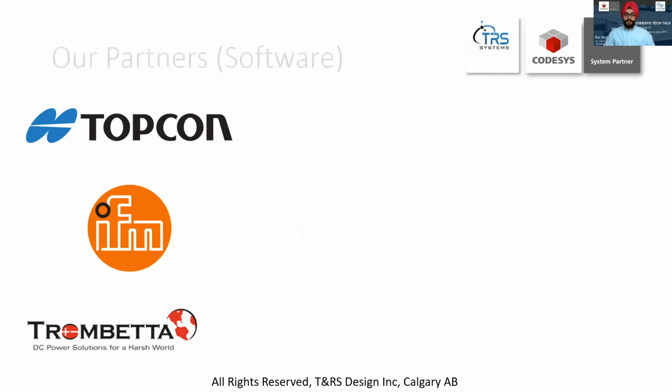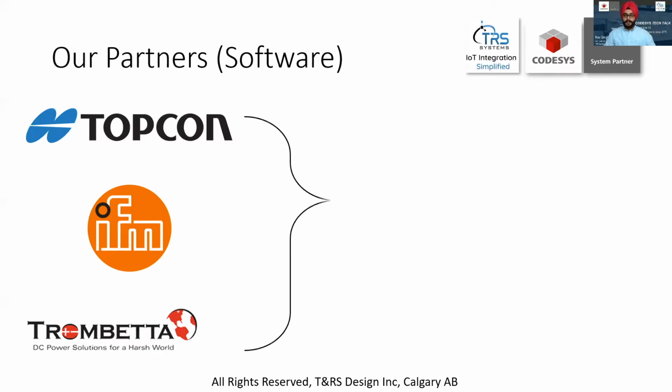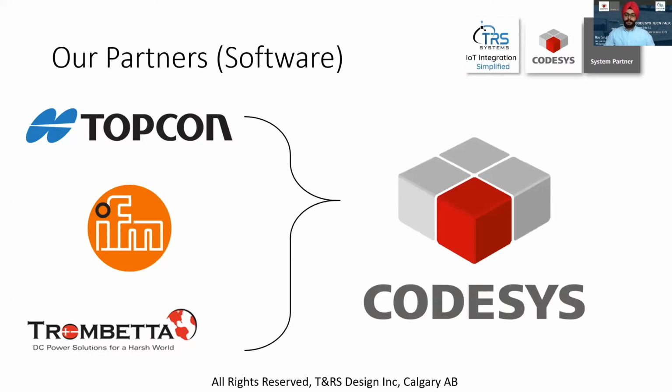What is interesting is that our software partner, which brings all of these hardware manufacturers together, is CodeSys. So we are able to use CodeSys for programming PLCs, gateways, HMIs, to getting a simple CAN J1939 I/O module set up in CodeSys, which I think Curtis is also going to talk about later here.